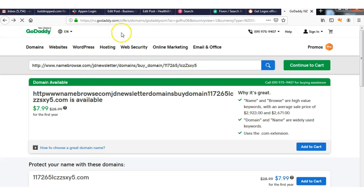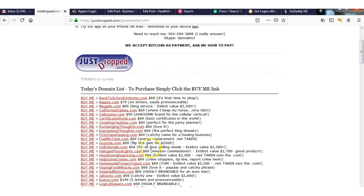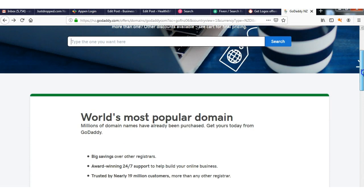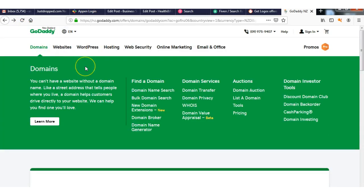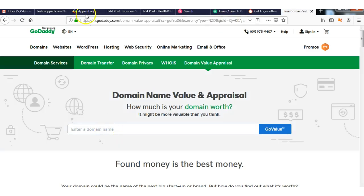Let's go back and go here. So you see what I mean now. So there, you can go to GoDaddy and they will do it for you. There's actually a better one, but I just can't find it at the moment. Let's have a look. No, that's not it. Domains. Find a domain, name extensions, domain name generator, domain investor tools, domain. Here we go. Domain value appraisal. Here it is. Okay, guys. It's in beta. Now this will tell you. Let's try this out.